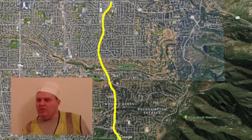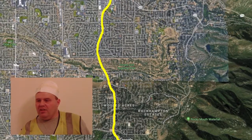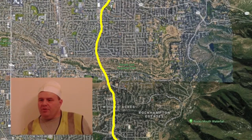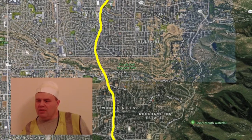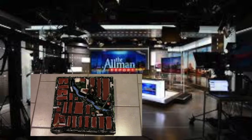This includes Mountain View Corridor in the western segment of Salt Lake County, and Highland Boulevard, well, they call it Highland Drive anyway, in the eastern part of Salt Lake County. It's supposed to give us an update on how far we've completed these thoroughfares and how soon we're going to be finished also.